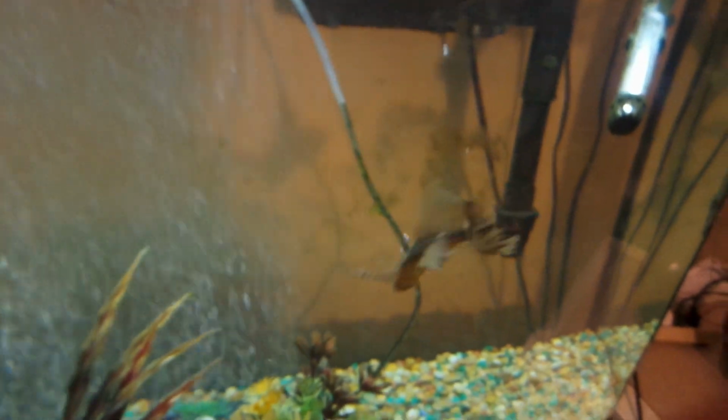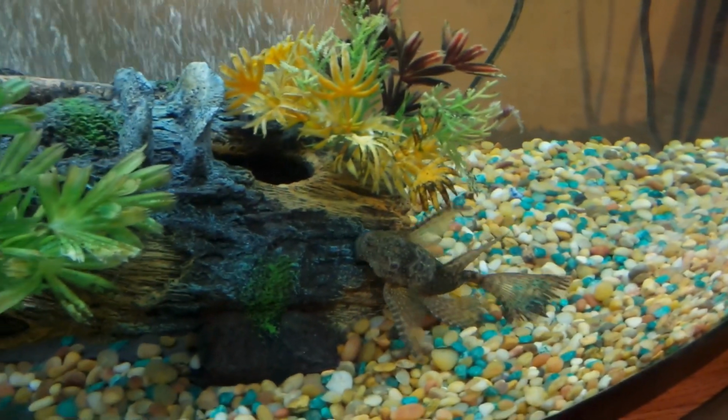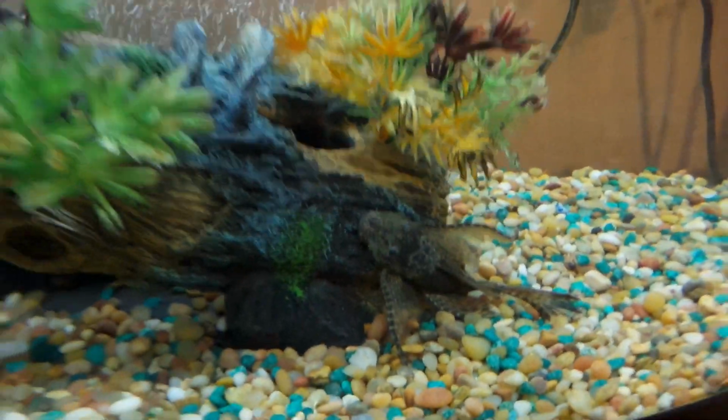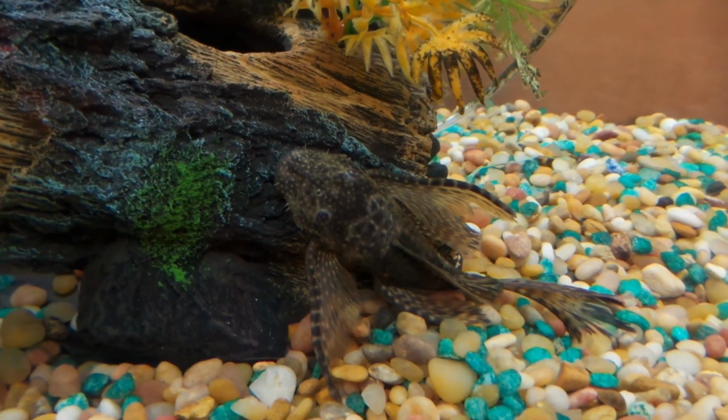So we're going to go and put him in the tank now. All right. There he goes. Oh, out of focus. But there he is. My goodness, this guy is going to look great in here. But I definitely needed a Pleco in here for the algae that does grow in here. But he looks really, really good in here.